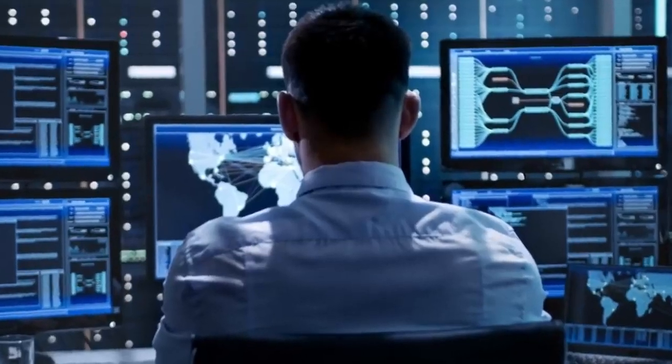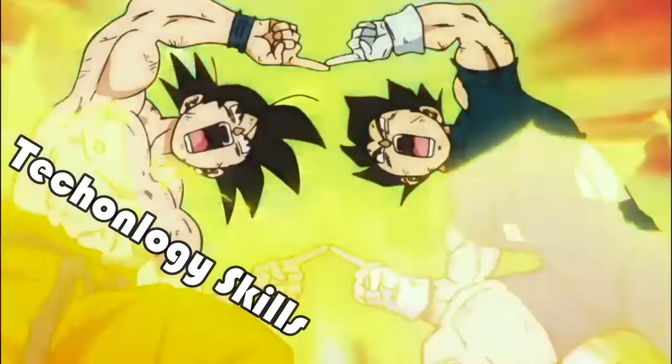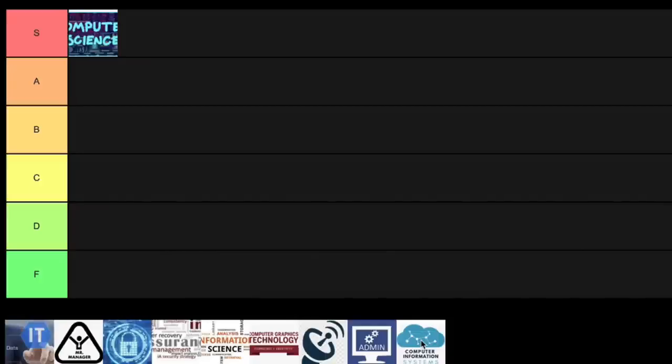Next one on the list is going to be computer information systems. And this one is basically just focused on the practical applications of technology that businesses need. And it's a really good one because you're combining technology skills with business skills. And this one is great. It's one of the best on the list. In fact, I almost put it into S tier. But when it comes to the stats, some of the other ones are just a little bit better. And so for that reason, this one goes in A tier.